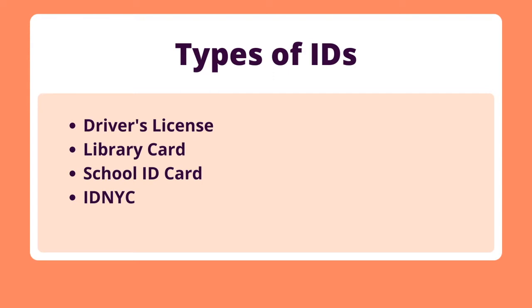With the passage of the Green Light Law, all residents of New York State, regardless of immigration status, have equal access to driver's licenses. If you would like to learn more about Green Light, how to navigate the application process, and obtain a driver's license, regardless of your status, please watch the NYIC's What is Green Light YouTube video. This video will be linked in our description box below.